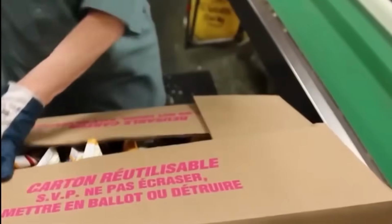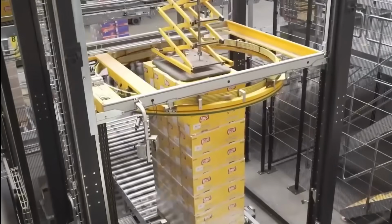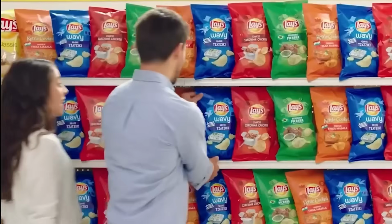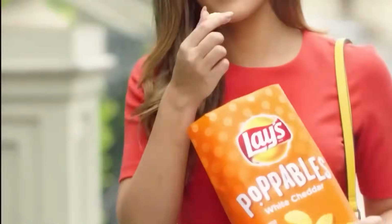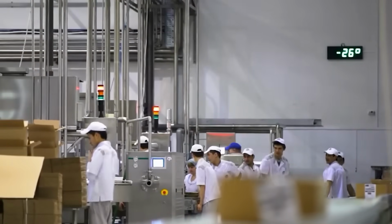Once the sealed bags are loaded into cartons, they are arranged onto pallets with extreme precision to maximize storage space and minimize movement during transportation. Each carton is labeled with important tracking information, including batch numbers, production dates, and expiration dates, allowing for full traceability. This ensures that if any quality issues arise, specific batches can be quickly identified and recalled if necessary.